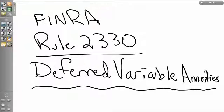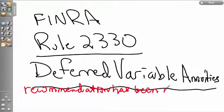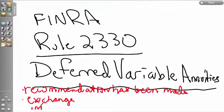This rule applies to recommended purchases and exchanges of deferred variable annuities and recommended initial sub-account allocations. So really the key here is a recommendation has been made. Or it's an exchange, because if they already have one, why do they need a different one? I mean, I suppose it's possible, but you'll see. And initial, so that means at the very beginning, how are they going to invest within the choices that they have available to them, the money?